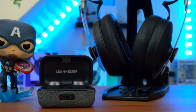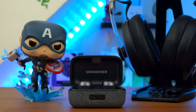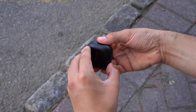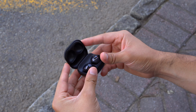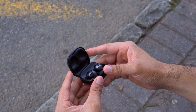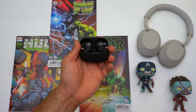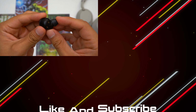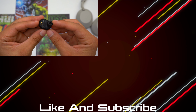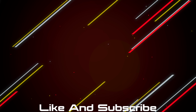But when compared to these other Premium ANC earbuds, if you're an iPhone user, then the AirPods Pro are still the most convenient earbuds here. And if you're an Android or Galaxy user, then the Galaxy Buds Pro are the most convenient option here. Now, if you don't want to put up with the Momentum 3's large case and active noise cancellation is very important to you, then you could go with either the Jabra Elite 85Ts or Sony WF-1000XM4s. But personally, I do lean towards the Jabra here because the foam ear tips on the WF-1000XM4s are a deal breaker for me.